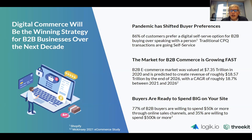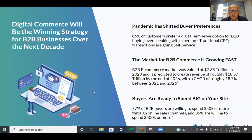And then the last statistic, which we thought was really interesting, is that B2B buyers are becoming more and more comfortable doing very large transactions online. 5 to 10 years ago, we would work on these systems, and they would primarily be used for things like spare parts or add-on services, fairly low dollar transactions. And now we're seeing that customers are very comfortable spending $50,000, $100,000, even $500,000 on a transaction in a self-service mode, which is really important.